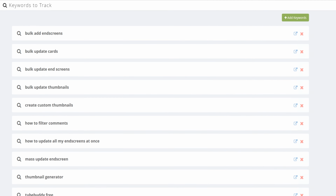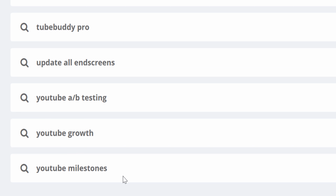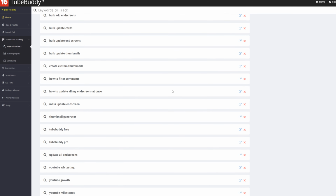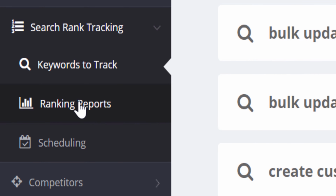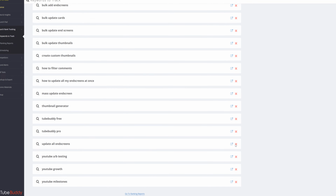When you add your keywords, you can see what they look like here, and you can either search for this keyword in YouTube by clicking on this pop-out icon, or you can stop tracking the keyword by selecting this red X. Once you start inserting your keywords, we'll start generating reports. You can get there by clicking on the left-hand side here by selecting Ranking Reports. You could also click on Go to Ranking Reports at the bottom of this page.